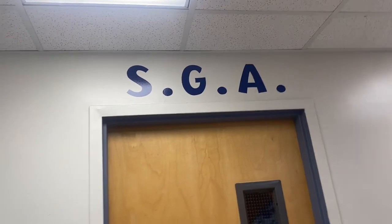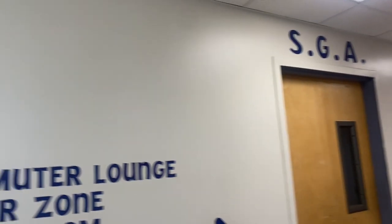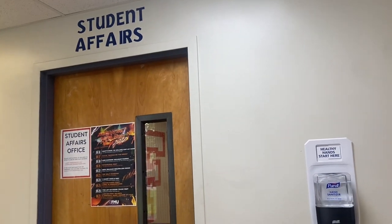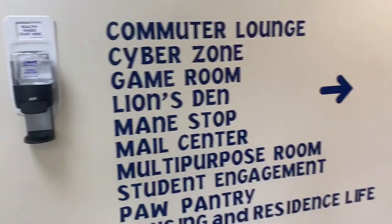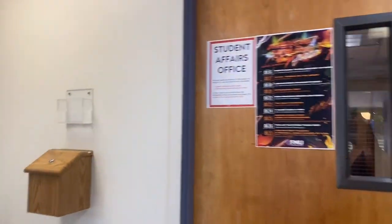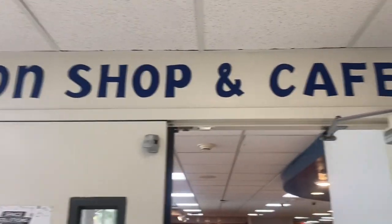So this is the Student Government Association building. Right here we have SGA, and right here we have Student Affairs, which is why I said there's literally everything in this building. SGA is our Student Government Association, and Student Affairs helps with literally anything student related. So any problems, classes, you need something. And this is our Lion Shop and Cafe.